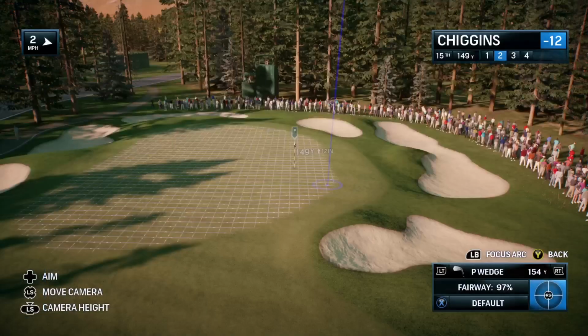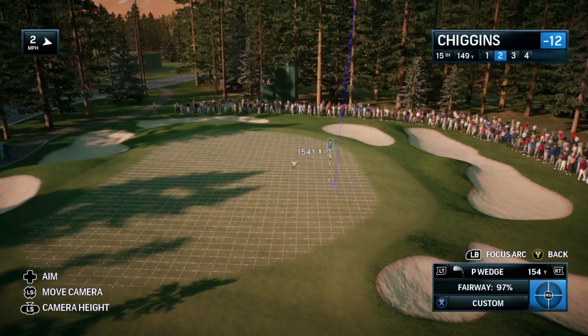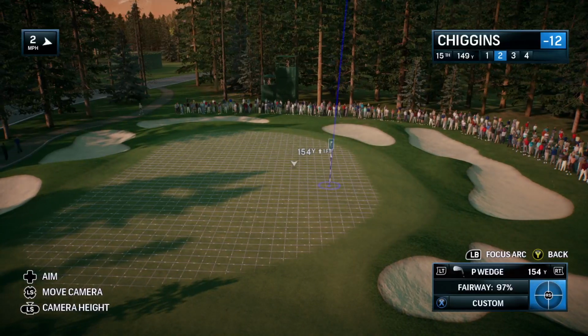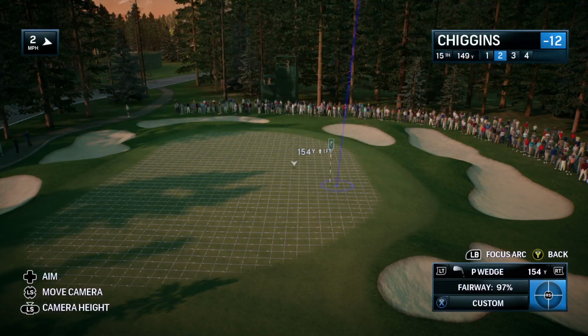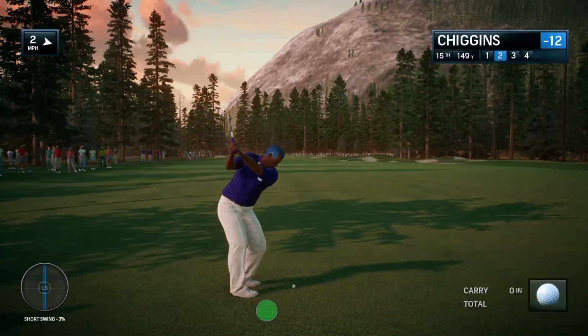Frank, I'm always fascinated by the way professionals approach the game and how different it is from us amateurs. You're not just standing up and hitting a shot, hoping to catch it on the middle of the face. You're thinking about lower, higher, left to right, or right to left. Yeah, there's two schools of thought, really.